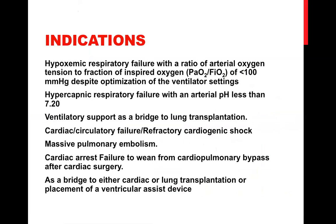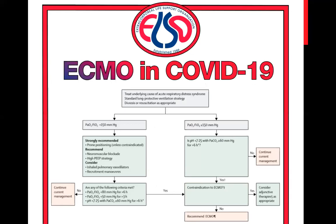So, going into indications: hypoxic respiratory failure with a ratio of arterial oxygen tension to fraction of inspired oxygen less than 100 millimeters of mercury despite optimization of ventilator settings; hypercapnic respiratory failure; ventilator support as a bridge to lung transplantation or cardiac transplantation; and cardiocirculatory failure, refractory cardiogenic shock, massive pulmonary embolism with hemodynamic compromise, cardiac arrest, failure to wean from cardiopulmonary bypass after cardiac surgery, and bridge to either lung transplant or ventricular assist device. I'll just put a few slides here about indications in case of COVID since it's the season.